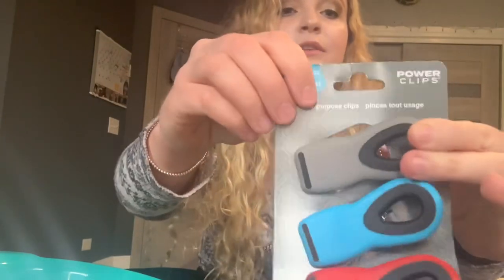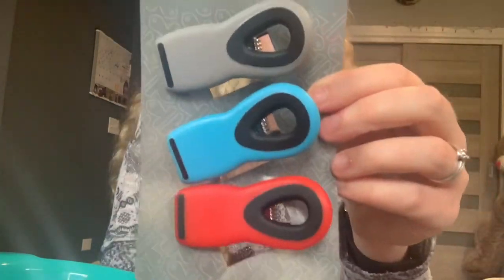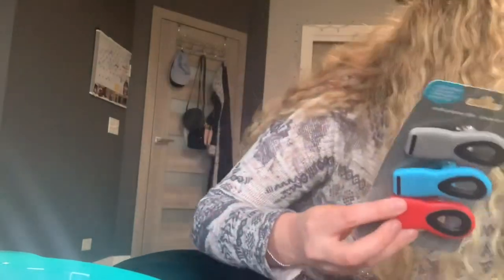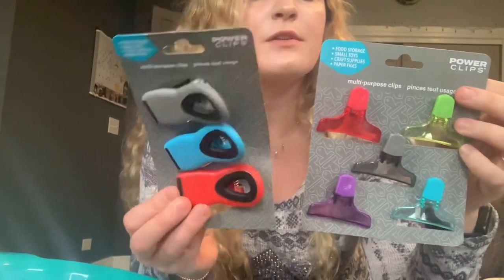And then these are power clips. These are really, really strong. You can already feel it when you open it. These are from Dollar Tree. These are all from Dollar Tree so far. These as well. Pretty cute. 3 for $1, but they're a lot stronger than these ones, even though they both say power clips. But these are definitely higher quality.